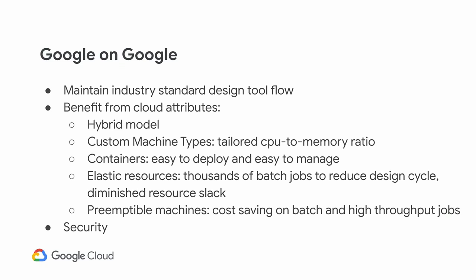If you're familiar with semiconductor chip design, or if you have paid attention to some of the jobs you have run in the past, you will notice that some jobs require more CPUs, some require more frequency, and some require more memory. So when our design team looked at the profile of the jobs, they decided to use custom machine types, a product that's available in Google Cloud today. Custom machine types really are a cost-saving play, so you don't over-provision. They also use containers because they're easy to deploy and easy to manage. And as we just saw in the demo earlier by Elastophile as well as Slurm, if we manage preemptible VMs properly, we can have quite a bit of cost savings and also be very efficient with our engineering design cycle.